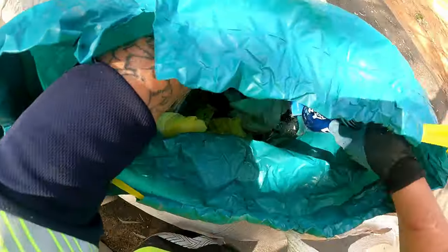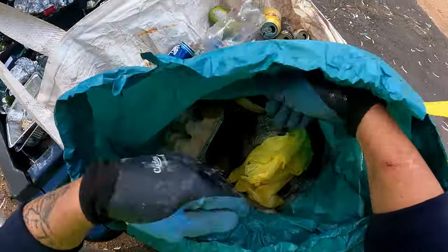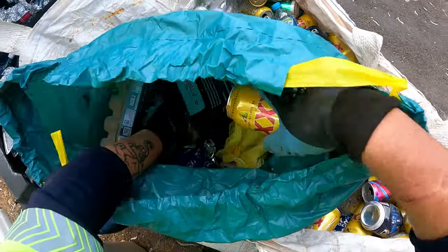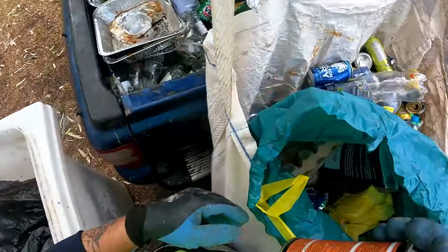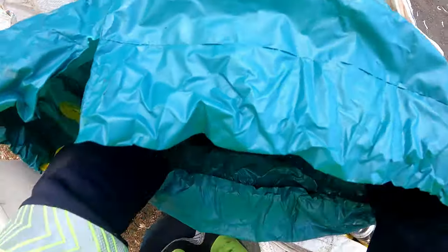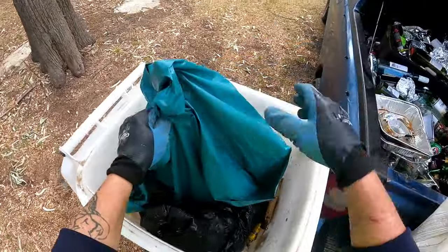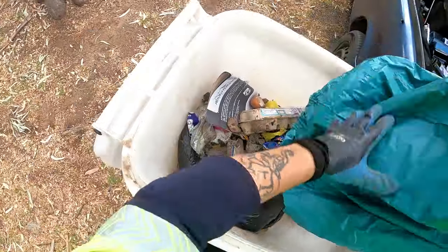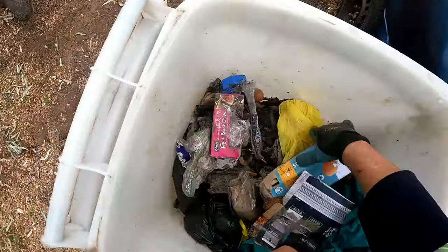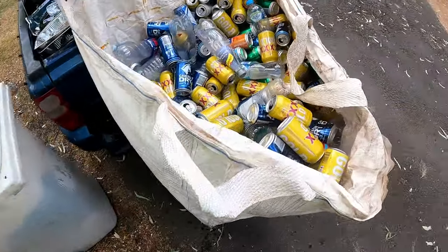Certainly ash is what keeps the ants away. It's got a lot of ash in it. No, I haven't had an ant. Not a one. Empty. That's good to go. Let's rock and roll.